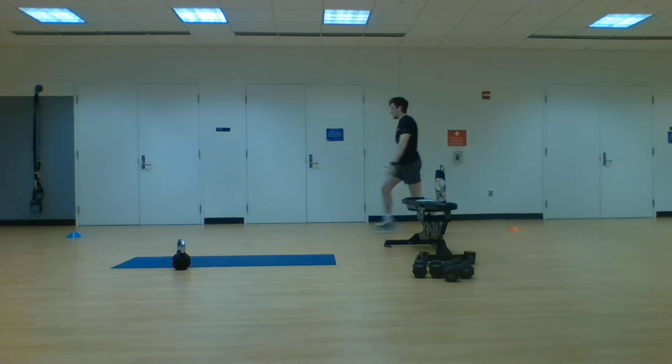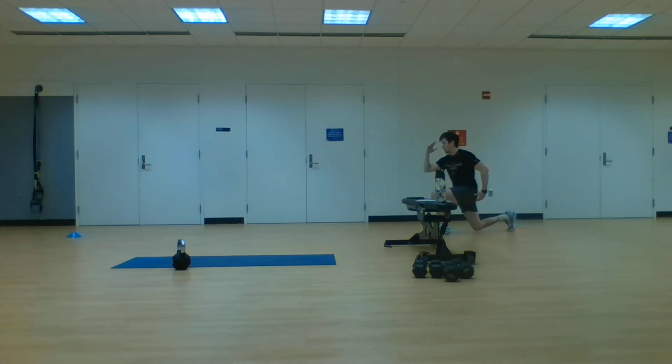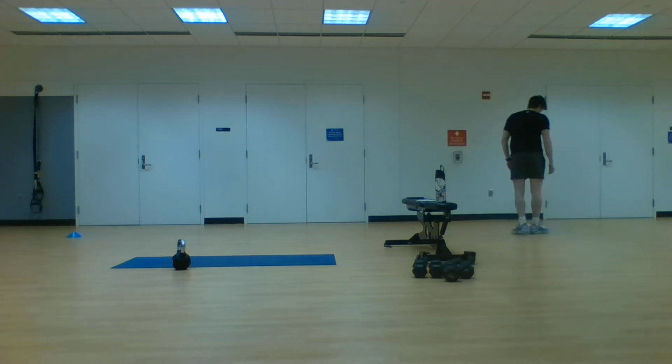Same thing, guys. We're going to go 10 yards, down and back here. Right, about 20 seconds or so.